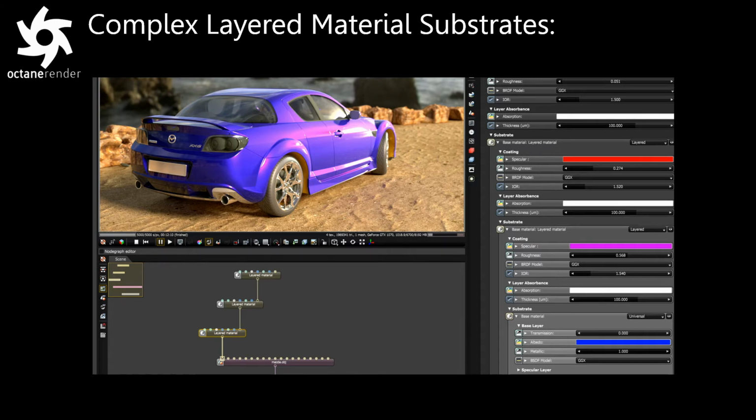We need to look at every single part of the rendering problem to get to 3x or 4x of speed. The other thing that we've been working on in Octane for a while is refactoring the material system.